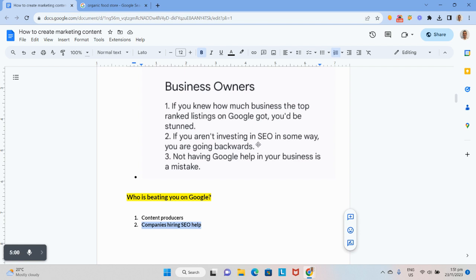The example is this year alone. We've got people in our free group who reach out and they've tanked from page 1 of Google to page 3 of Google in the 1 year. And so what have you done? Nothing. So nothing is done, nothing happens, and that's a really important point.